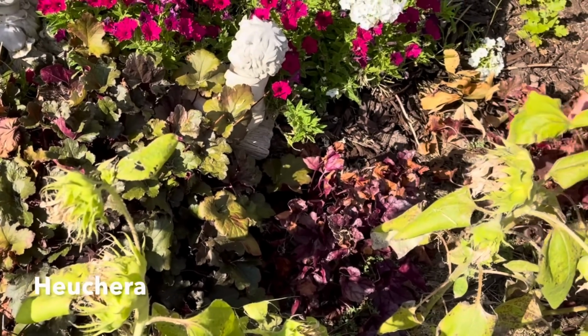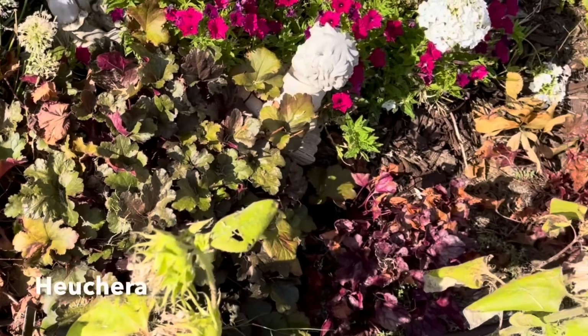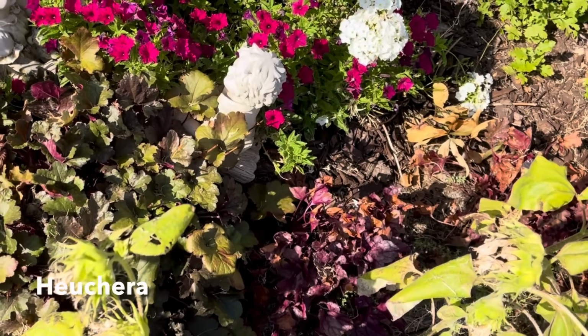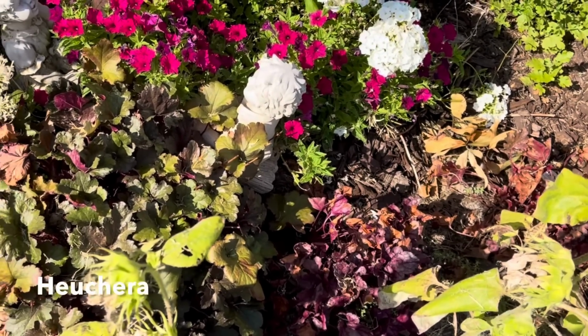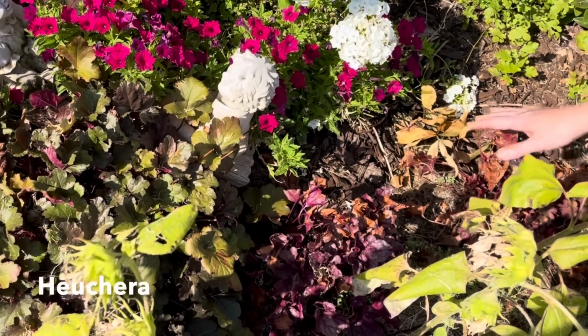Okay, the cherry truffles, on both of my cherry truffles, so that's a cherry truffle right there, and this is a cherry truffle over here. They are both struggling big time. I've given them a little bit of a cutback. I've done some fertilizer. They continue to struggle with the heat, so I'm not sure if they're just not getting enough supplemental water or not, but I'm not going to make a bunch of changes to these particular plants.